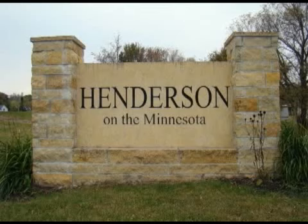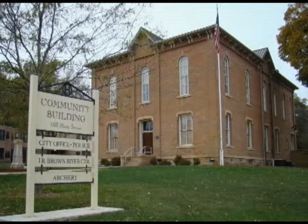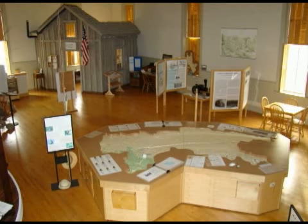This building, built in 1879, was the Sibley County Courthouse until 1915. The building was added to the National Register of Historic Places in 1979. It also houses the J.R. Brown River Center, a museum which contains many historical items of interest about Joseph Renshaw Brown.